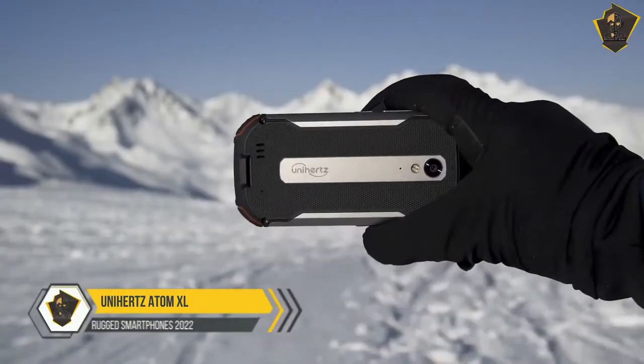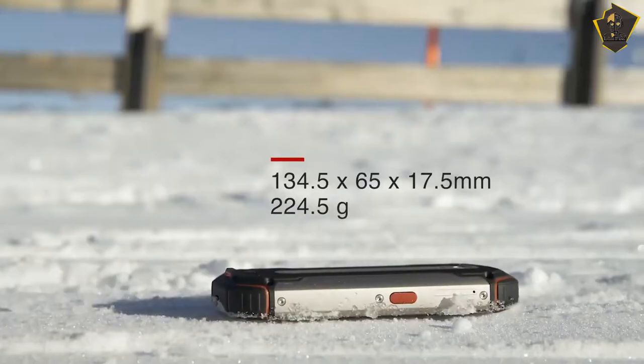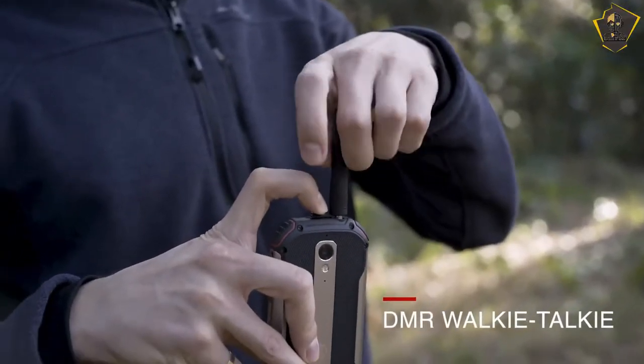Introducing Atom XL, the redefined rugged 4G smartphone, your ultimate portable outdoor companion. Featuring a 48MP camera and a DMR walkie-talkie function.